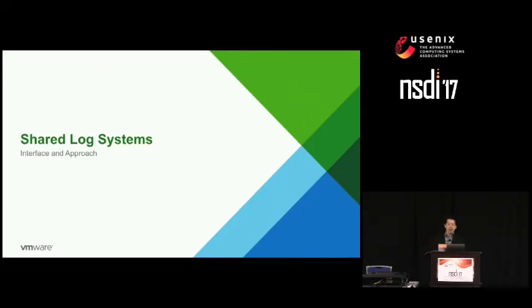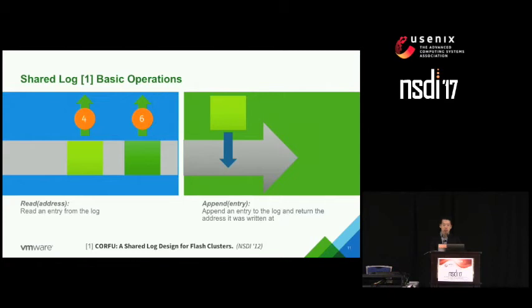So in the next section, we're going to dive right into shared log systems, which is what vCorfu is built on top of, and go over what really makes them tick. Then we'll show how vCorfu modifies shared log systems to greatly improve read scalability. When I say shared log system, I really mean systems like Corfu, which vCorfu is based on.